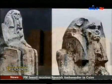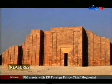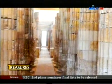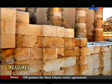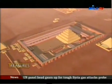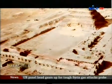The complex itself occupies an area of 37 acres of land, so it is a huge complex dating back to the Old Kingdom period, or the Old Kingdom civilization. We have the huge enclosure wall, and it's supposed to have 14 doors, but 13 of them are false doors, and only one real door is located on the southeastern part of the complex.